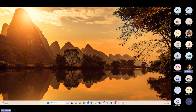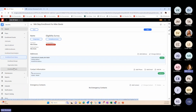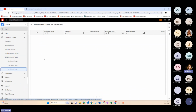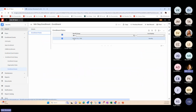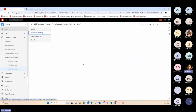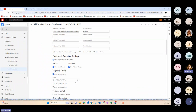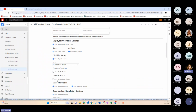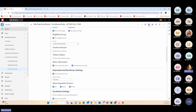But what I've noticed is that if you make a change, so if I'm in open enrollment setup and open enrollment events, and in my settings, I change my settings here to, let's see, to beneficiaries, separated beneficiaries. If I go back now, I would not be able to see that.